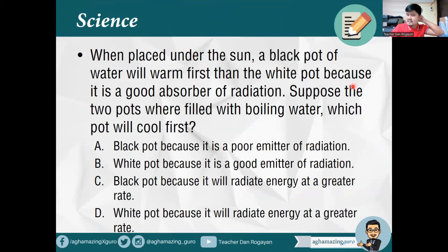Okay, when placed under the sun, a black pot of water will warm first, then the white pot, because it is a good absorber of radiation. Suppose the two pots were filled with boiling water, which pot will cool first? A, black pot because it is a poor emitter of radiation. B, white pot because it is a good emitter of radiation. C, black pot because it will radiate energy at a greater rate. D, white pot because it will radiate energy at a greater rate.